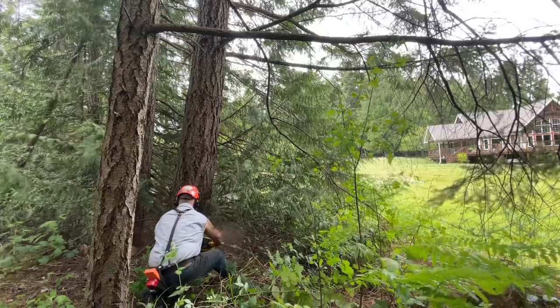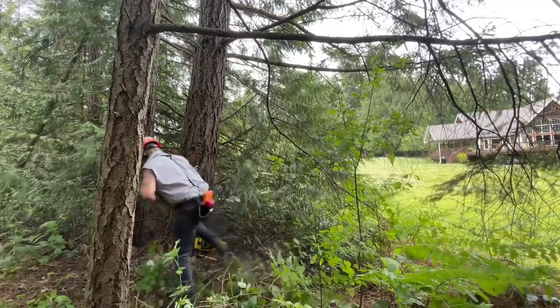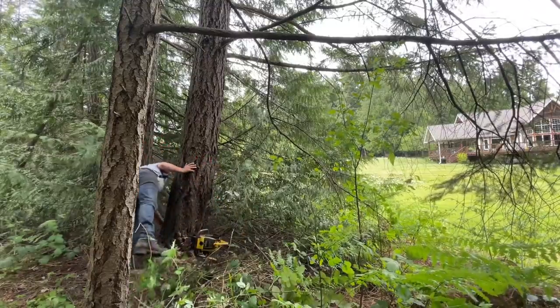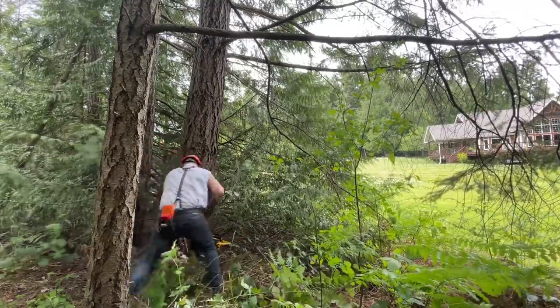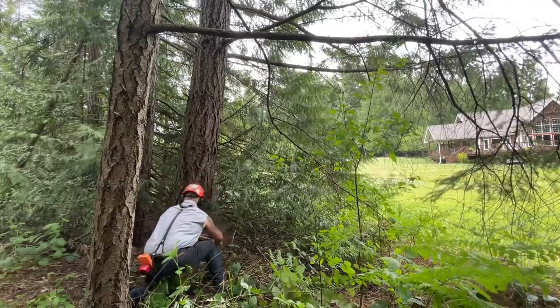I want to talk about this real quick. So I know this tree's leaning, so I know it's going to go. So I stop right here. I take a look to see how much wood I got. So I know, without having to go over there again, I just start cutting, right? So here we go.